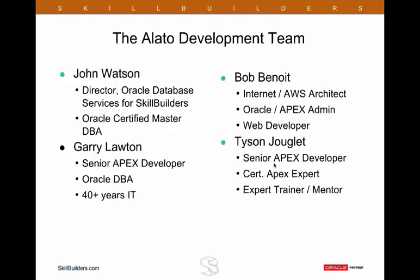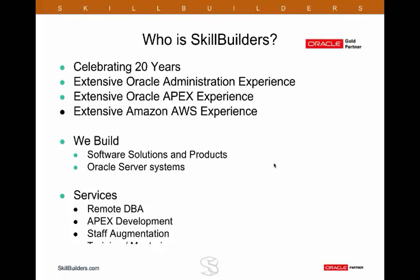Just a little bit about SkillBuilders. We're celebrating our 20 years in business. We have extensive Oracle administration experience, extensive Oracle Apex experience, and cloud experience, specifically with Amazon AWS. The demonstrations that we'll do of ALATO today are running in the Amazon cloud. We build software solutions, applications, and products.